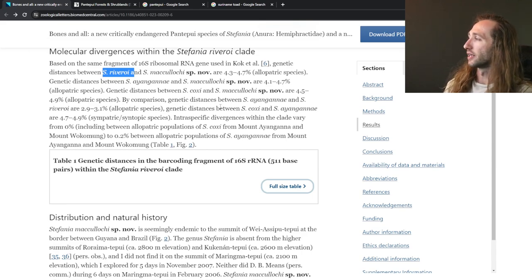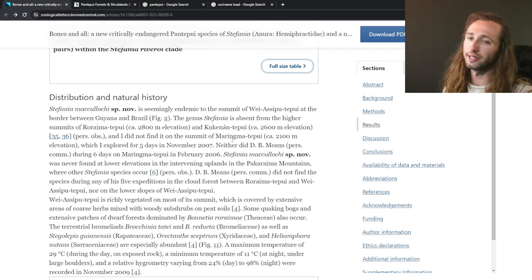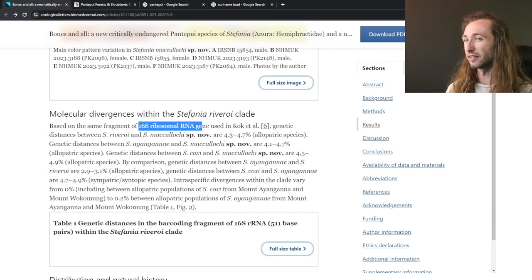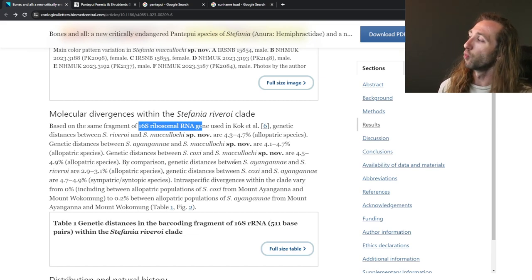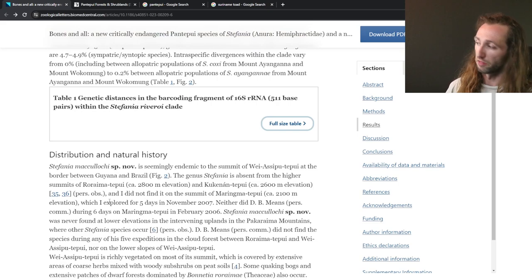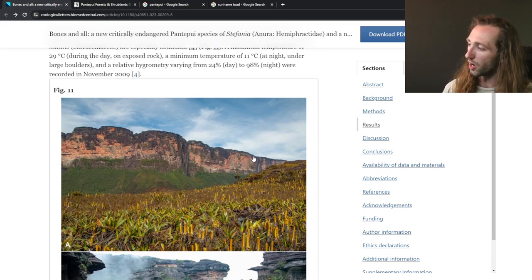So that's what they looked at here, and they did find a decent amount of differentiation between the different groups. So there's enough to show that there are genetic distances. Admittedly, only in the 16S ribosomal RNA, so you would possibly need more DNA to tell, but they have good morphology differences. They have really thorough CT scans of skulls that show there are good and true morphological differences, as well as this molecular divergence. Of course, more genes would be better, but not always required to say this is a good species. Particularly when you realize that they are on the tops of these mountains, on tops of these cliffs.